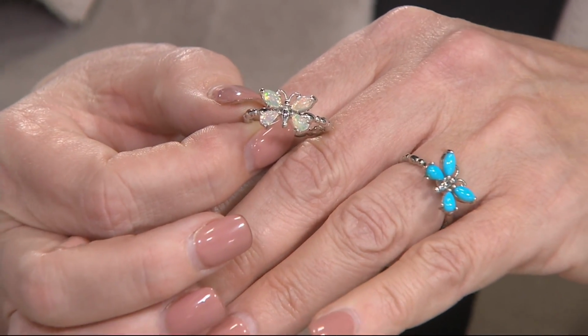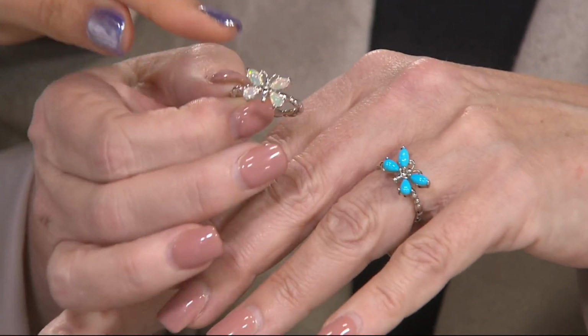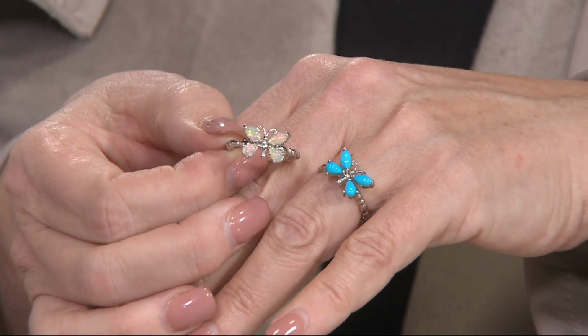And you didn't have to break the bank. You spent $10 on Easy Pay. So I'm glad you brought that up. The Ethiopian Opal and the Sleeping Beauty Turquoise. Yeah, they're really great together.